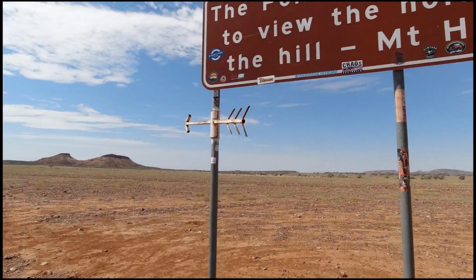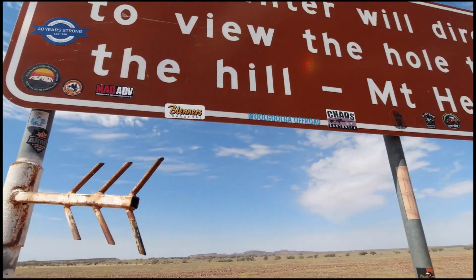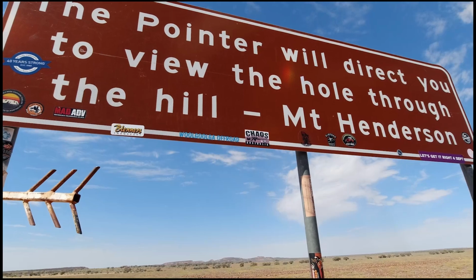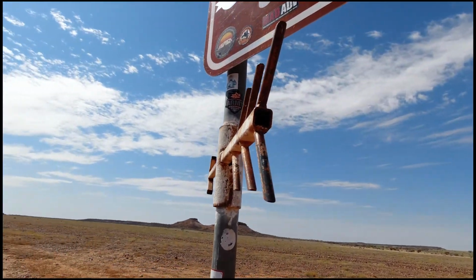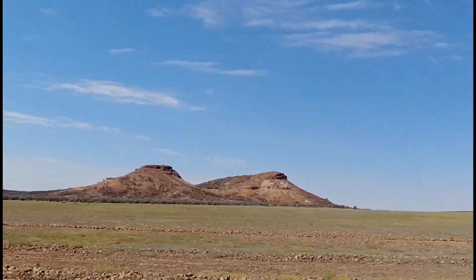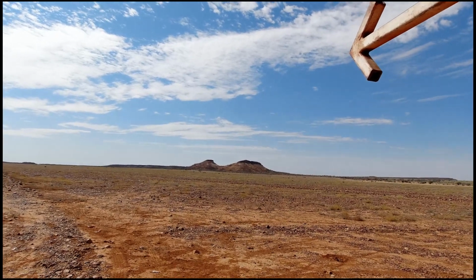So we're driving along and it says point of interest 1 kilometre ahead. So this is the point. And it says, this point will direct you to the view through the hill, Mount Henderson. And I may be able to zoom in. There's a hole in Mount Henderson.